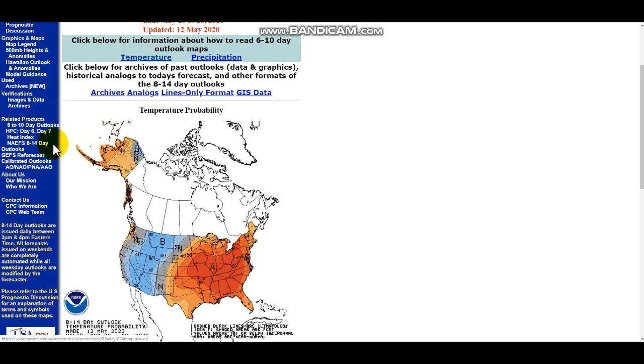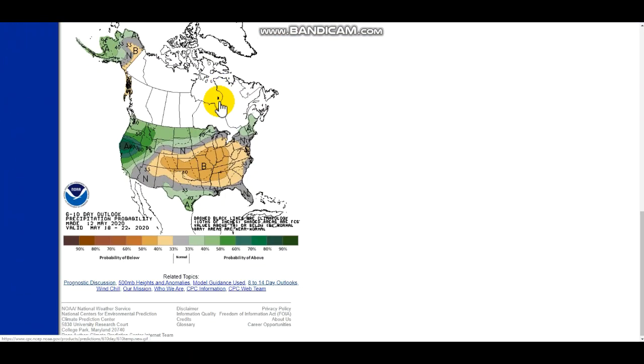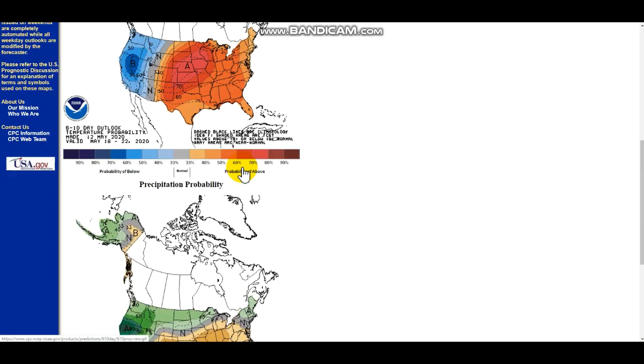And then if you were to look at the 6 to 10 day outlook, much of the same pattern in terms of temperatures, and a little bit different for precip. You can see it's more below across the central part of the country, and more above across the northwest. But again, the area of concern is the south, where it will be hot and dry.